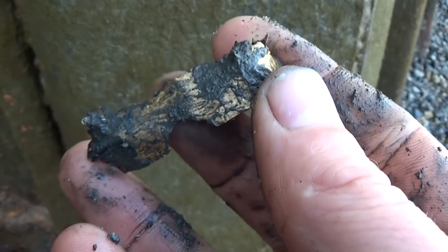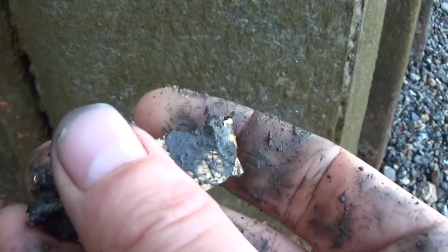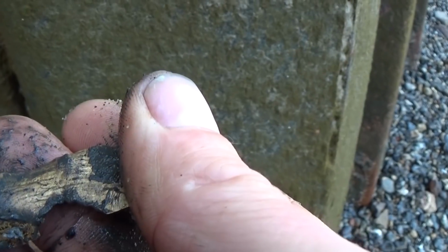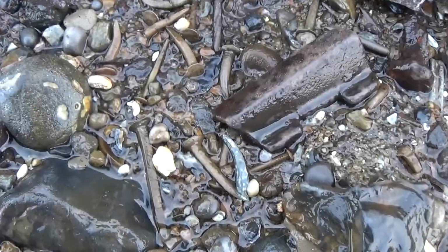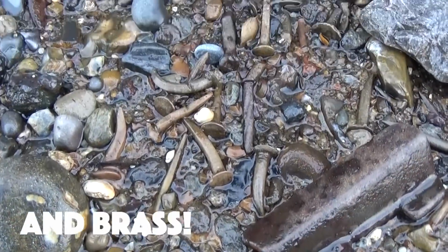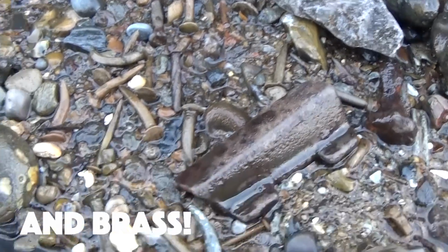So the piece of brass I found is just a piece of off-cut, it's nothing special. But again, I'll clean it up. If there's anything interesting on it, you'll hear about it. Get more copper nails. Let's pick a few up.